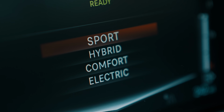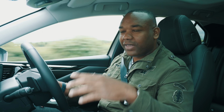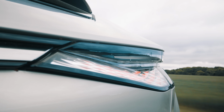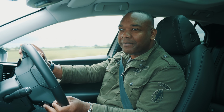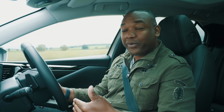Right now I'm in sport mode. That's the mode you want when you're driving enthusiastically, but if I dial it back into hybrid mode, that's when the car is at its most efficient. In this mode, apparently the DS4 can manage between 183 and 232 miles per gallon, which is absolutely insane. Obviously, when the battery starts to run out, you get a bit less economy, but wow, still pretty impressive.